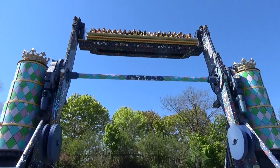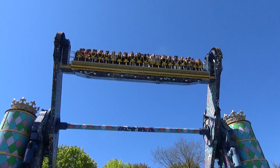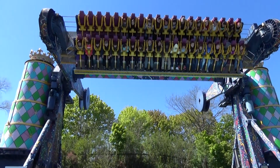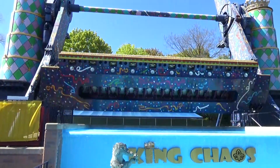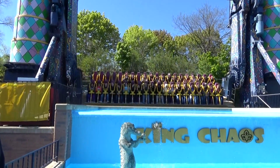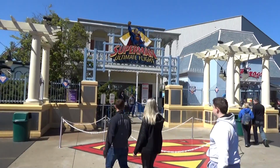Up, it's up at the top. And alright, they're doing the hanging thing. And that probably feels terrible. And then it does that. Welcome back on the ride. Seems dumb.